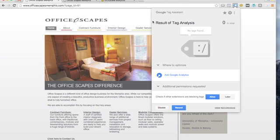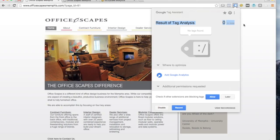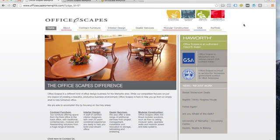As you can see, it shows the result of tag analysis: 0 in total. So you don't have any Google tags on your website. Specifically, I was hoping to find a tag called Google Analytics. What Google Analytics does is monitor the traffic that's coming to your website.